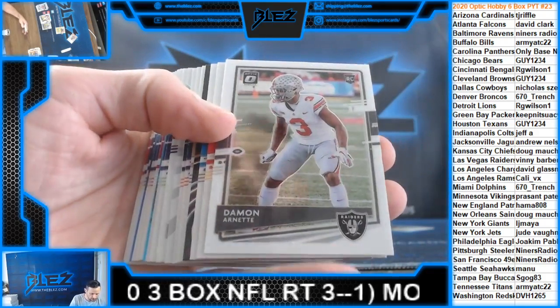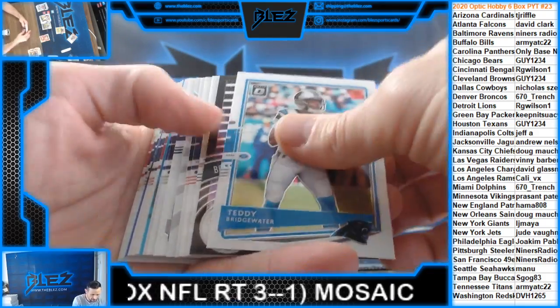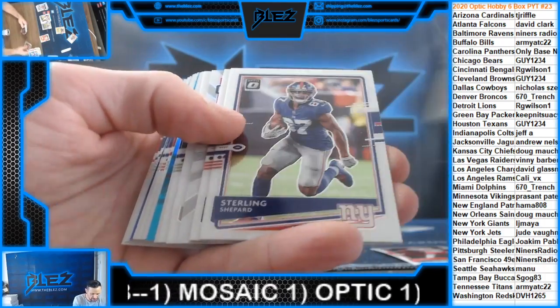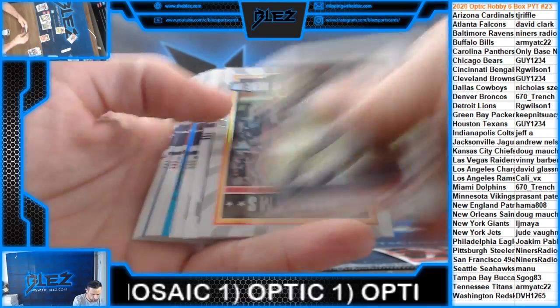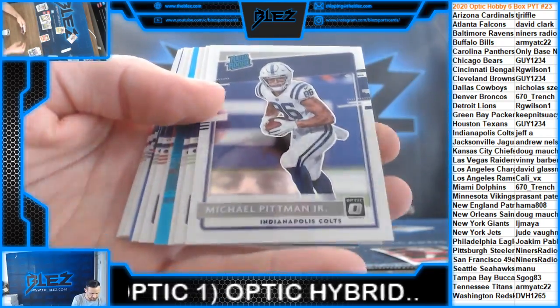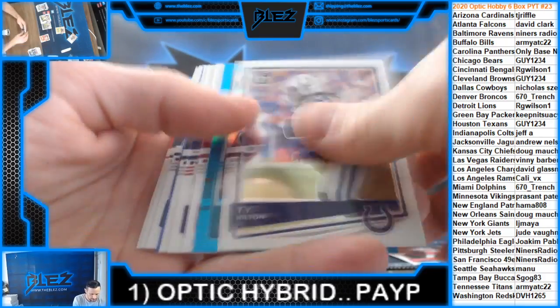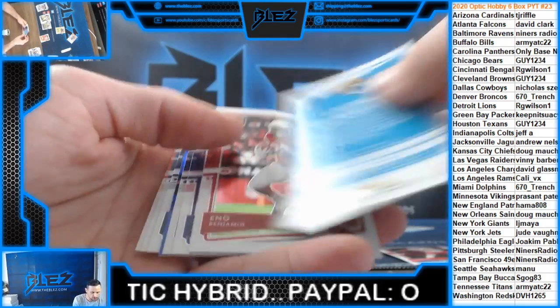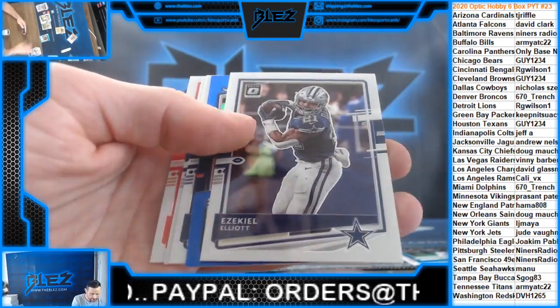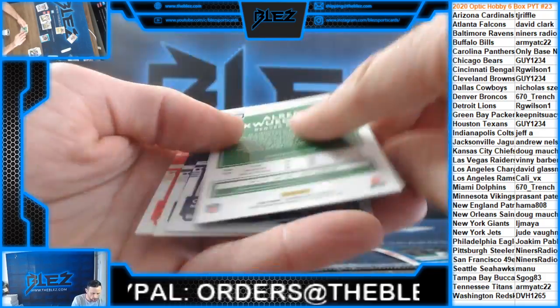Will Fuller Hollow. Arnett. Ben Roethlisberger. That's a base one. I'm sure they have numbered T-minuses. That's why I keep looking. Drew Locke. All right, Damian Williams, Champ is Here Prism. Pittman. Shenault, 299. My Colorado kid. Albert O, Denver.